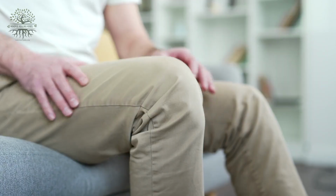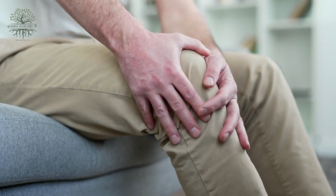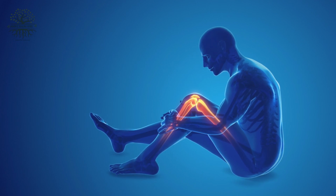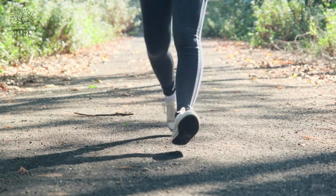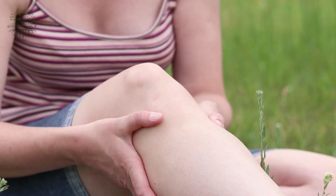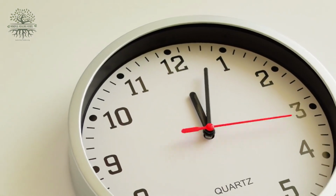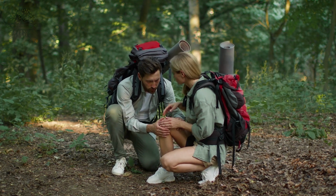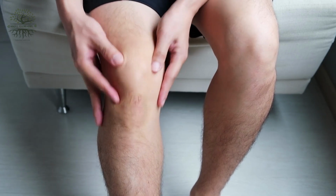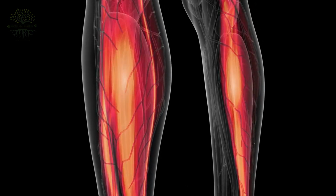Here's what it feels like. You're walking, maybe a few blocks, maybe up a staircase, and suddenly your calves, thighs, or buttocks start cramping or aching. It's not a sharp pain. It's a deep, tired, cramping pain that forces you to stop. But here's the thing. The moment you rest, the pain goes away, usually within 10 minutes. And then you walk again, and it comes back. That cycle of pain, rest, relief, pain again, that's your muscles screaming that they're not getting enough blood.